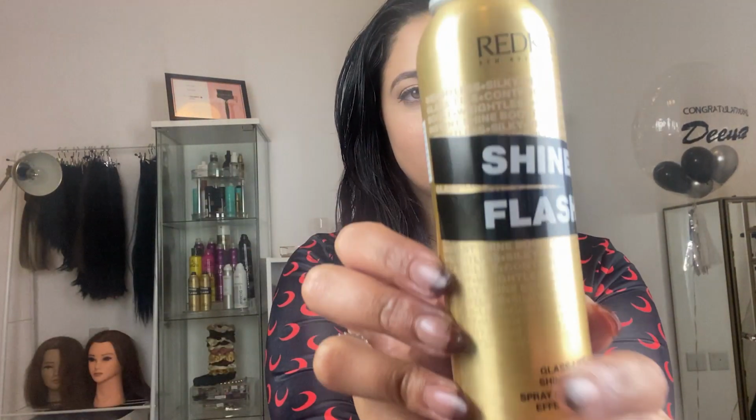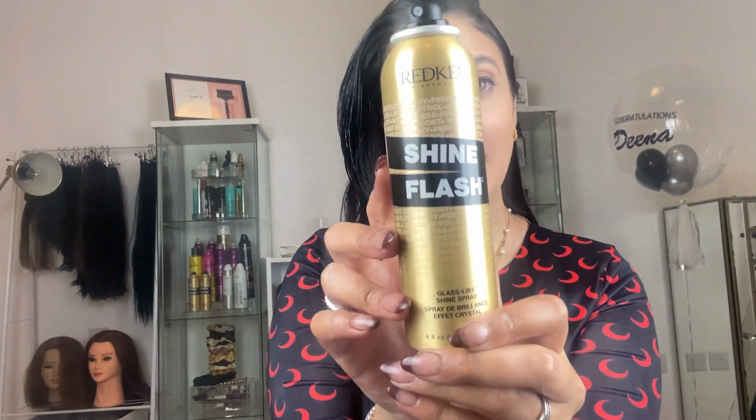I love this look. And a little trick, you won't be able to do it because you don't have the product, but it's one of my absolute favorite products for when I do this look. And it's the new Shine Flash from Redken. And it's literally just a shine spray. So once I'm on set and I've created this look, I kind of take it on with me and keep using it just so it adds that kind of glossy, wet look.